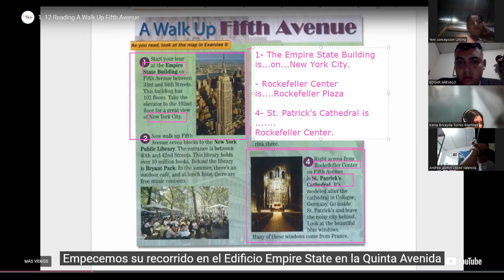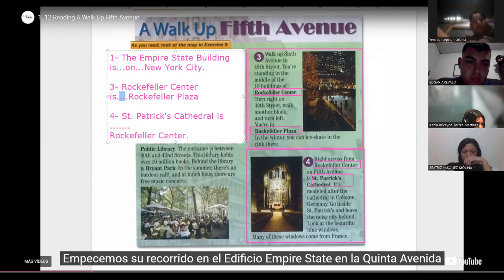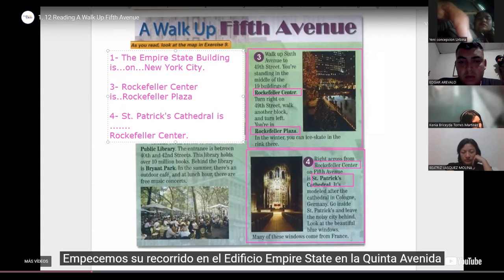Number three. In number three, we have Rockefeller Center and Rockefeller Plaza. Okay, let me see. Rockefeller Center is... It's in New York. Ajá, pero en este caso tengo a Rockefeller Plaza. ¿Cuál sería la preposición? Hay que leer el texto, right?